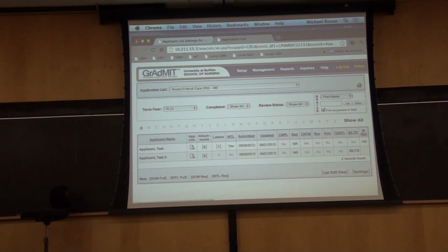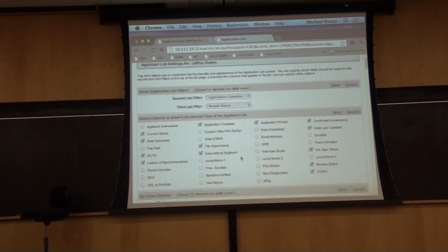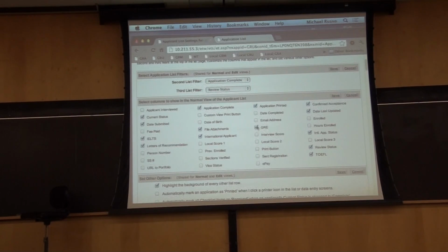All of these columns that appear, I've elected for that content to appear by going to my settings page. And so I've turned on these columns, and let's say I wanted to see GRE, which isn't showing up now. I would check that. Prior to this demo starting, I removed some columns because the screen resolution is so low here. I didn't want the screen to be too crowded, so I removed a bunch of columns that were longer. But I'm going to turn on GRE now.